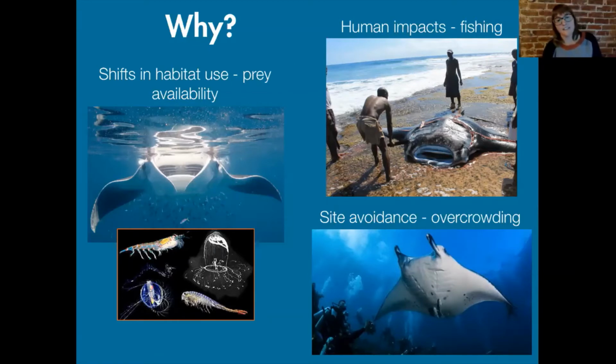The other reason is it could be due to human impacts. So fisheries, as I mentioned, there are some small scale artisanal fisheries in Mozambique where around 20 to 50 manta rays are estimated to be caught per year. And so this could play a part. And then the other thing is that the manta rays could be exhibiting what's known as site avoidance. This has happened in other parts of the world, generally due to an increase in tourism or dive or boat presence in the area around the particular sites.